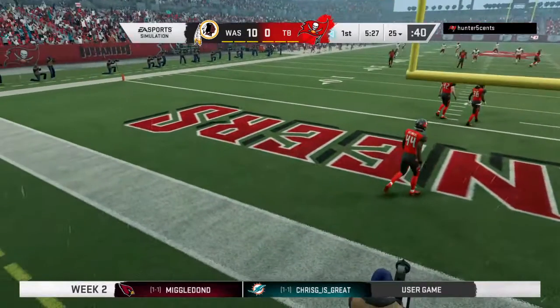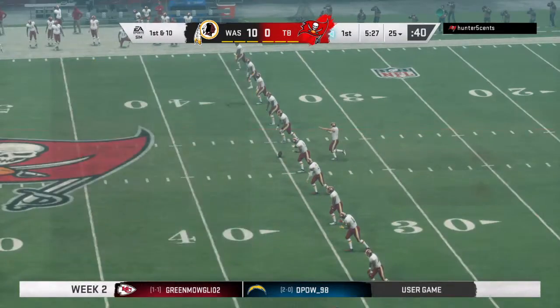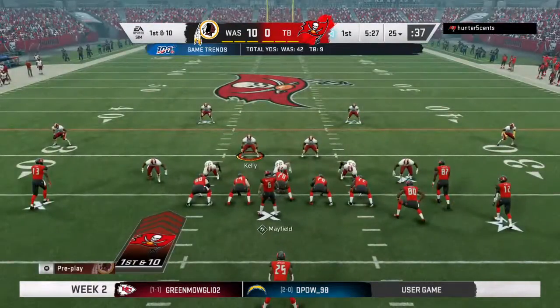Ended up settling for 3. And this will not be returnable. It's out of the back of the end zone for a touchback. The Tampa offense ready to get their drive started.